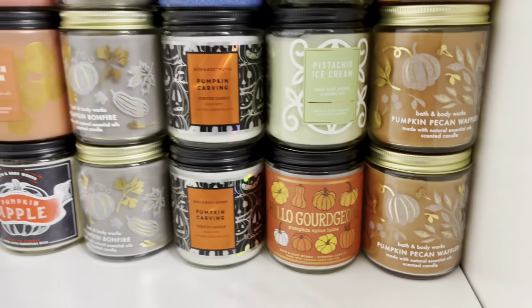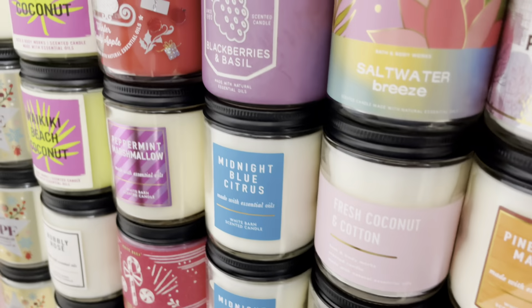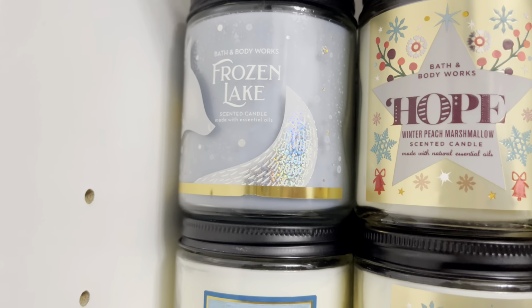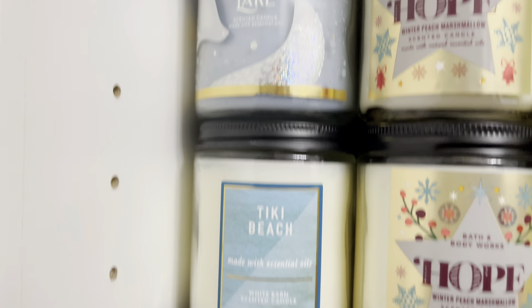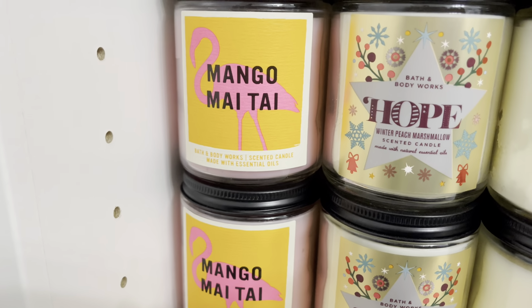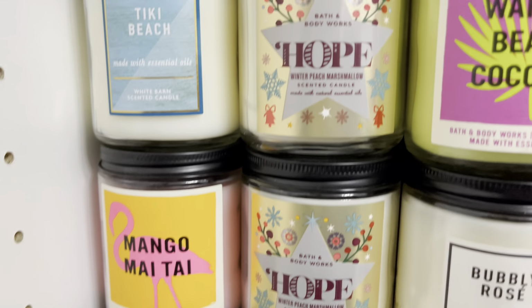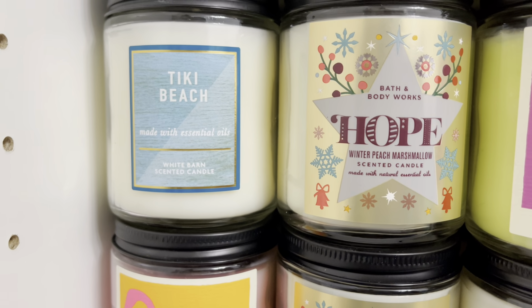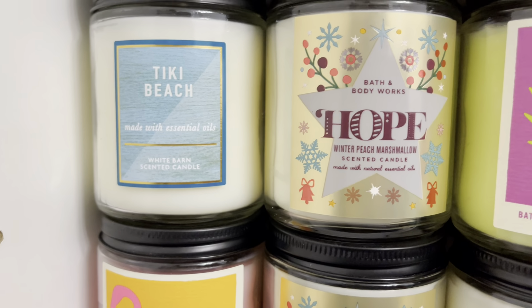All right. Okay, so now for here we have one frozen lake, one tiki beach, two mango Mai Tai. I have four Hope, which is the winter peach marshmallow.